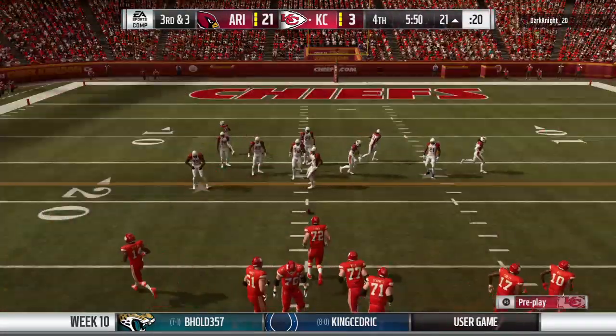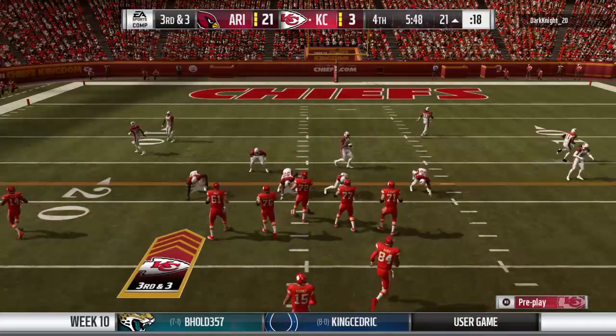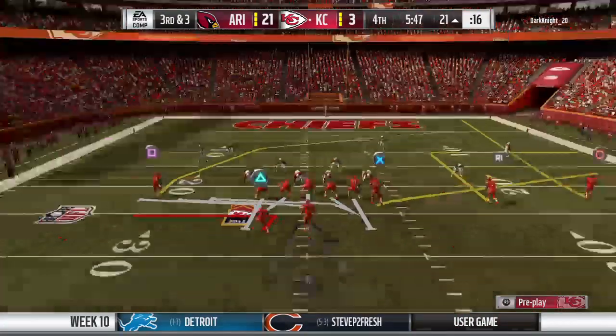The Chiefs on 3rd down. 2 for 5 to this point. This time it's 3rd and 3. Ready.